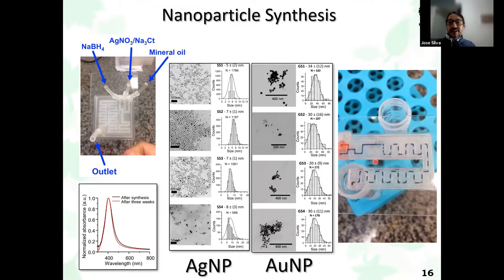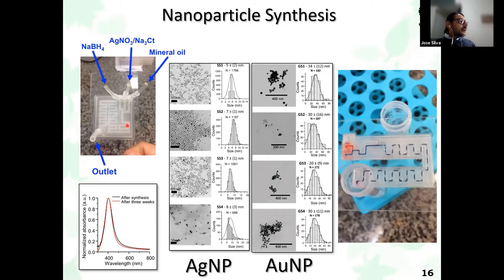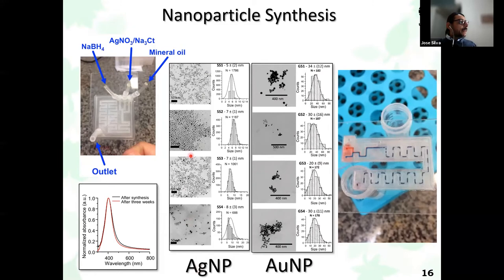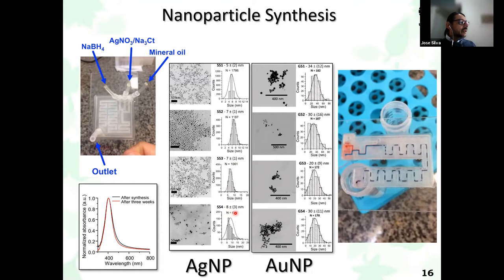That is not expensive. This device is estimated to cost less than €1, probably. Here you can see examples of the preparations of the particles. So this is for silver nanoparticles. You can see the distribution, a really, really narrow distribution of size. For example, 5 ± 2 nanometers. Here 7 ± 1 nanometer, here also 7 ± 1, and here 8 ± 3.